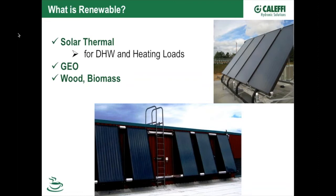Obviously there's solar PV, the electric side of it. We're going to be focusing on the thermal side of it. That's the arena that Caleffi plays in. And when I talk about thermal, that can be for domestic water loads or for heating loads or maybe process loads in a factory or something like that if you have some needs for hot water.